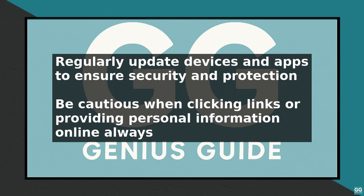In conclusion, the CyberScout mobile app is a powerful tool for protecting your identity and preventing fraud. By using the app to monitor your credit, protect your device, and receive fraud alerts, you can help keep your personal information safe and secure. Remember to always be vigilant and cautious when online, and use the CyberScout mobile app to help you stay one step ahead of identity thieves and fraudsters.